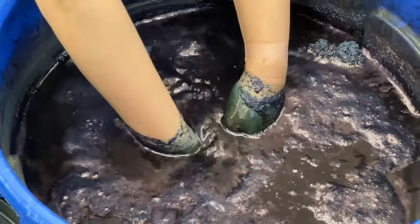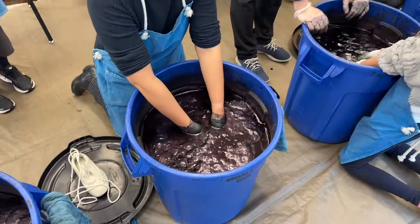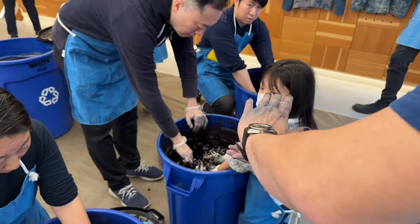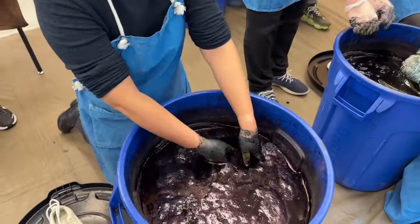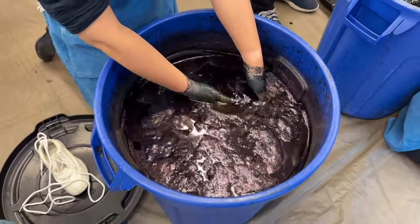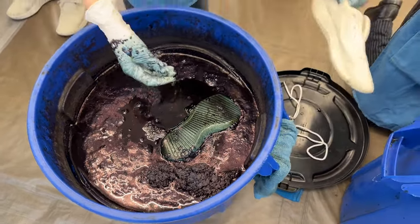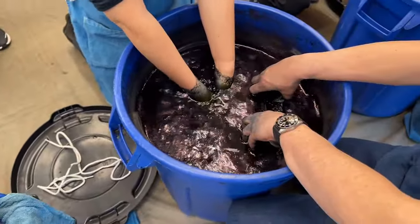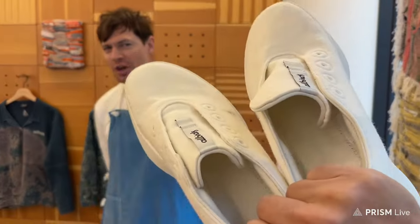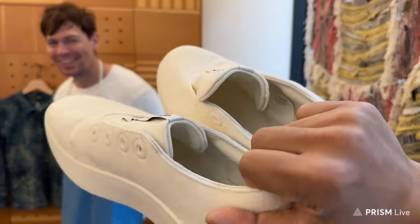JK Adventures writes in here, gloves are essential. Are they though? Oh wow, here they come. Wow. I don't know. Should I just run away now? I think my shoes have had a change of heart. Like, I'm still clean. I still have life.